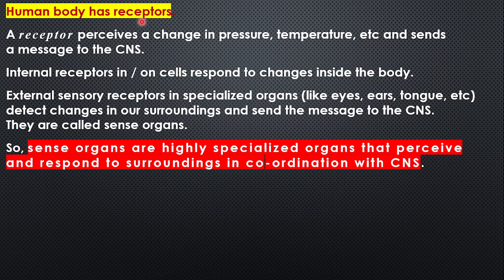Now, the human body has receptors. See, receptor. What is a receptor? A receptor perceives, means detects, a change in pressure or temperature or some such factor and sends a message to the central nervous system. A receptor will perceive, means is able to gauge, a change in pressure or temperature or some such characteristics of the environment. So whenever it detects a change, it sends a message to the central nervous system. So that is what we call a receptor.